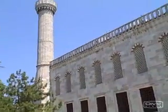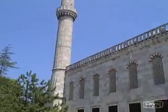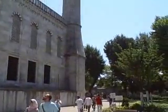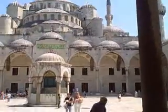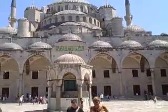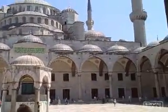Okay, we're approaching the Blue Mosque, the famous Blue Mosque. There's some of our people. There's one of our people. Here's some more of it. This is a very beautiful, impressive sight from the outside. We are going to go in. I assume I'll be allowed to visit.